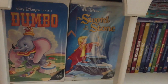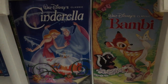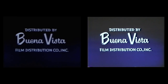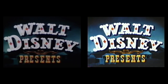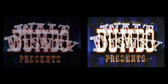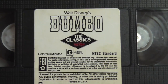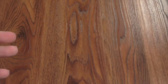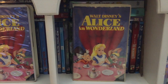Dumbo and The Sword in the Stone's new covers, graphically, fit more in line with the newest video covers from the company. They wouldn't see new tape masters, meaning tapes with updated preview logos and better looking film prints, until roughly 1991. So in the meantime, the 1987 era tapes were packed inside these new covers. Those particular releases are a bit complicated to talk about, so I'll just leave them to the side for now. Alice, for some reason, they left that one alone.